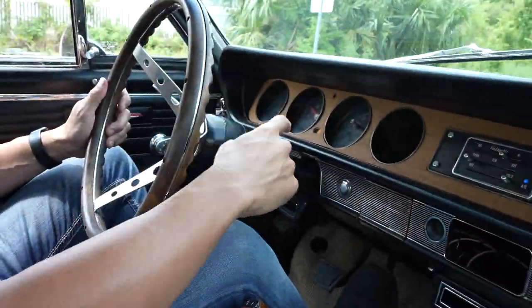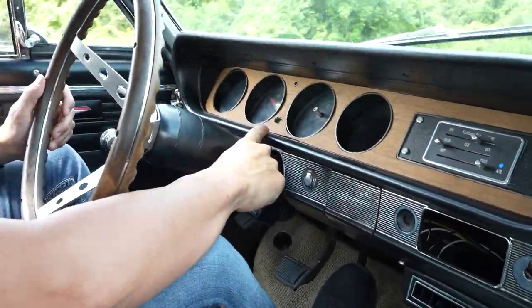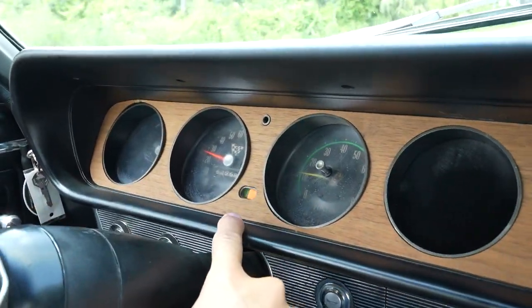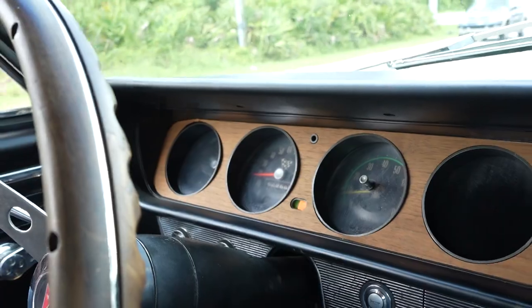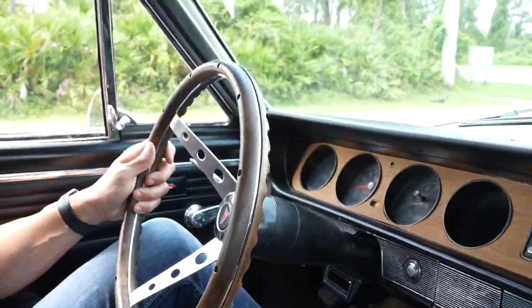Oh, I didn't show you turn signals. There's my turn signal. It's the same indicator for both driver and passenger, so they both work. It's just one indicator signal for both of them. Forgot to show you guys. I didn't think I showed you that.